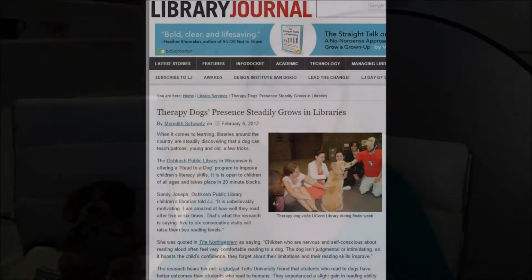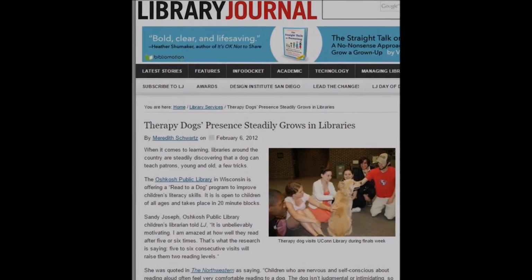According to a Library Journal article, therapy dogs' presence is growing steadily in libraries. According to Tufts University, young children prefer to read to dogs rather than humans. Also at the University of California, Davis, children's literacy and reading skills have improved by 12 to 20% in anecdotal records. So there's a steadily growing body of information and data being collected on how the improvement in reading and literacy is beneficial for young children.